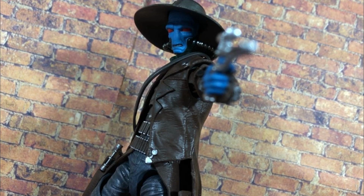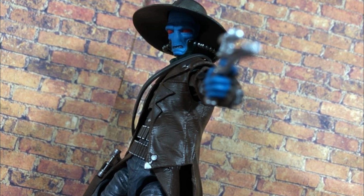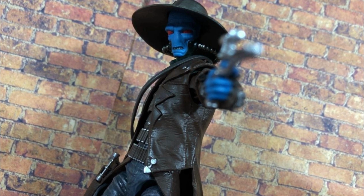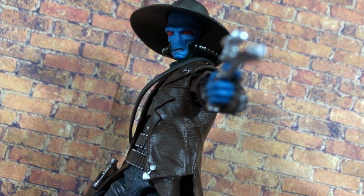But it's one of those figures where I think if you have the deluxe version, awesome. But the standard version, still a banger. Because ultimately, in my opinion, is Toto 360 really necessary? In some aspects, yes, but in some aspects, not really. Especially if you're trying to pick up Cad Bane on the aftermarket, where he's going for $60, $70, $80 just for Toto to be included with that.